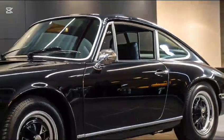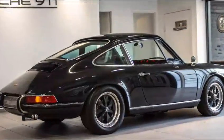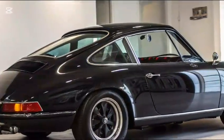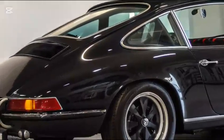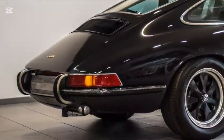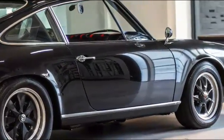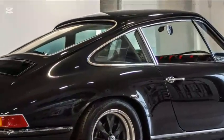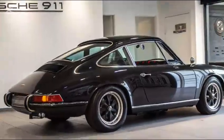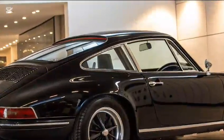Despite the 911's relatively small engine output compared to modern performance cars, its lightweight build and exceptional handling made it a formidable sports car. The 1971 Porsche 911 was not just about raw horsepower, it was about precision, balance, and driving pleasure. Many enthusiasts still praise this model for its engaging driving dynamics and its timeless appeal, which has only grown over the years as the 911's legacy has continued to evolve.